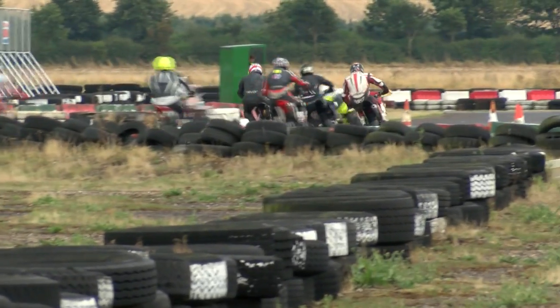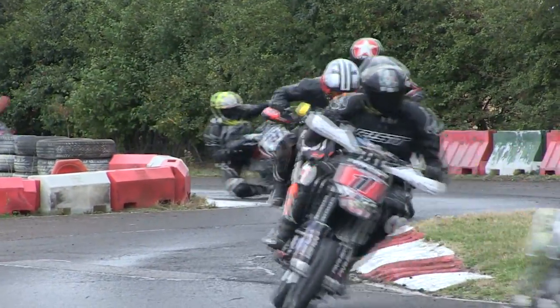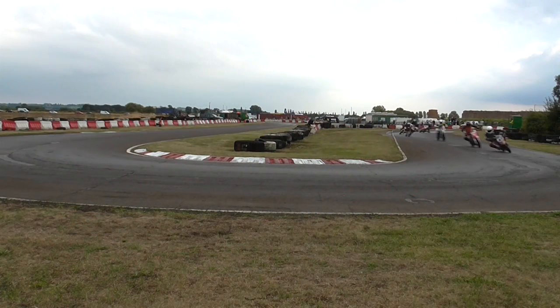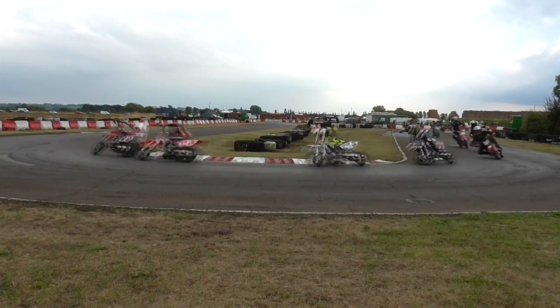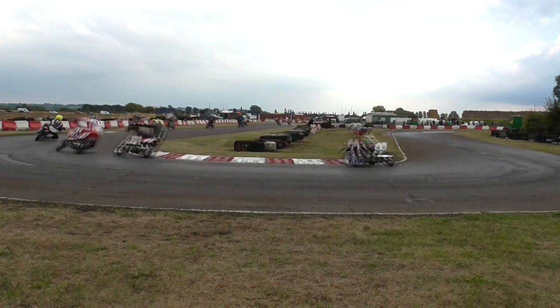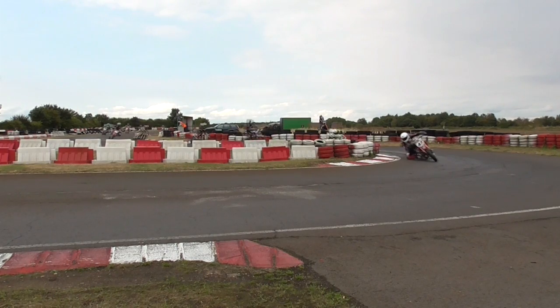They go through the chicane for the first time, and Dane Blackburn is your early leader. Looks like Elliot Pinson in second, Sam Jones, Ryan Meaden, Aaron Parker, number 1 in there as well. But they go to the very top of the circuit, and Dane Blackburn holds the lead from Elliot Pinson in second place. Here they come round the penultimate corner.